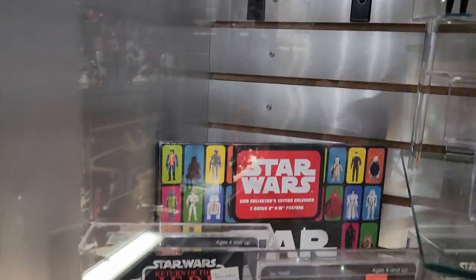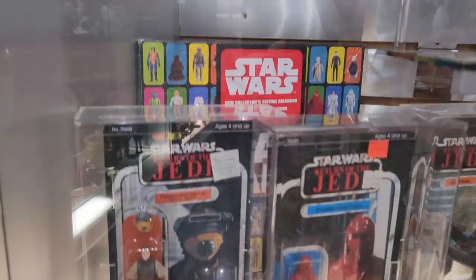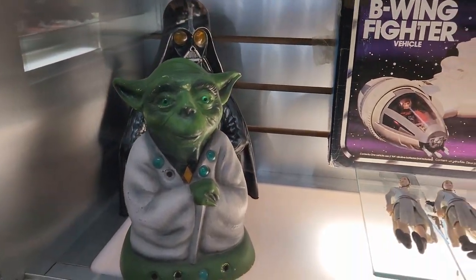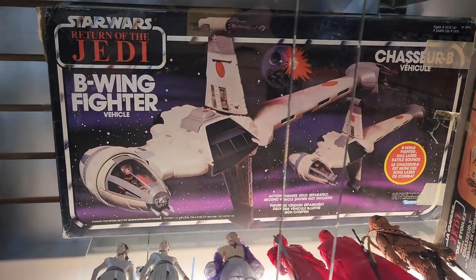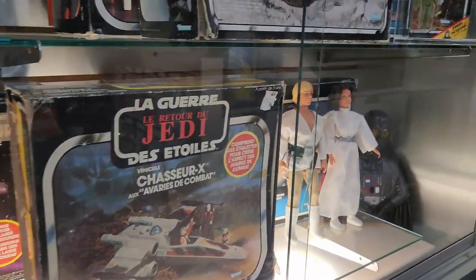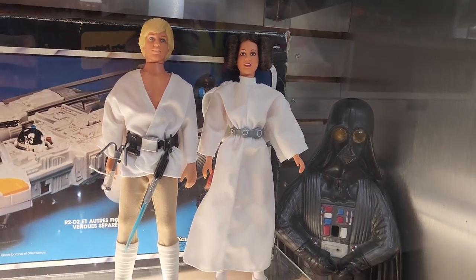Take a peek in behind there. Then you can also see down below, that is the freakiest Yoda I think I have ever seen, including the Darth Vader in the back there. Got the B-Wing fighter box. That's really cool. Old school. And I actually saw these at a different comic store recently, and did a quick short on them. Old school, though, for sure.